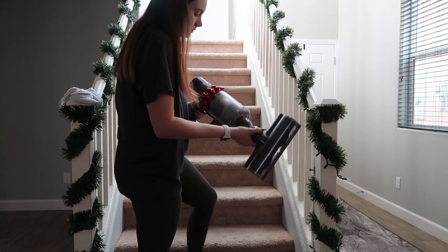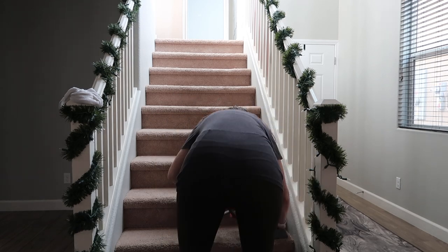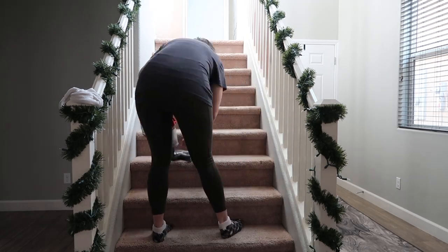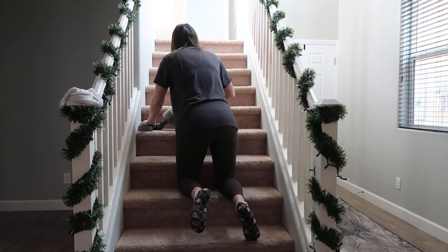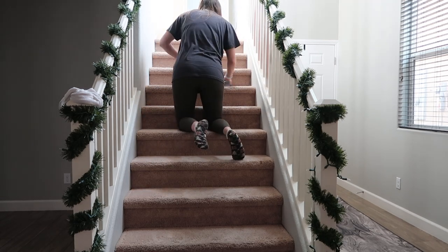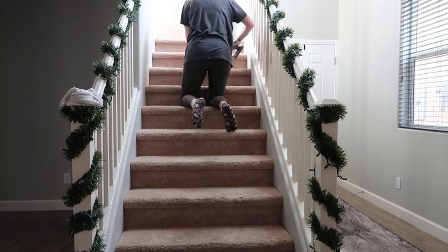I think I talk about my vacuum in every single cleaning video, but I have to say it is absolutely worth every single penny and it is worth the hype. Look how easy it is for me to vacuum the stairs with this thing. I would recommend this vacuum to anyone and everyone. I believe mine is the Dyson V10. It was actually a birthday gift, so I'm not 100% sure, but I love this thing to death. It is so easy to work with and it's just effortless.